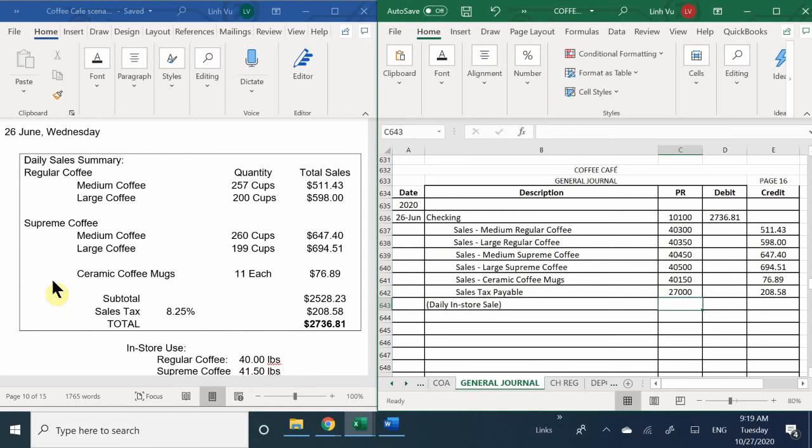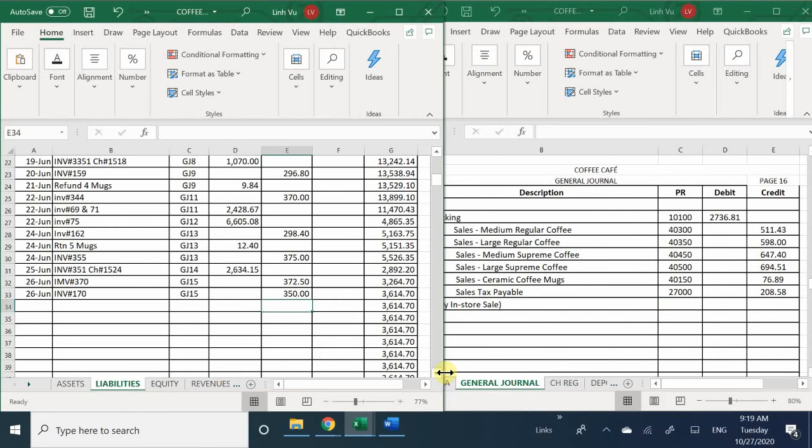Okay, so there you go. That's how you journalize and properly place it into the journal. Now Nora, where do I go next? What's step 4 in the accounting cycle? General ledger. Good job. Okay, so I'm just going to post everything as I see in my journal. So, checking.